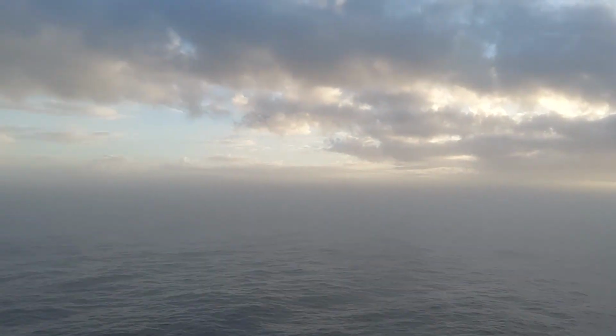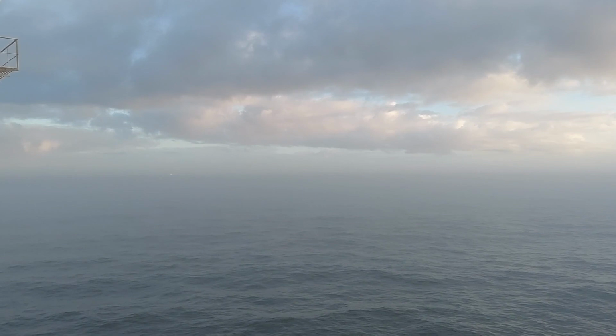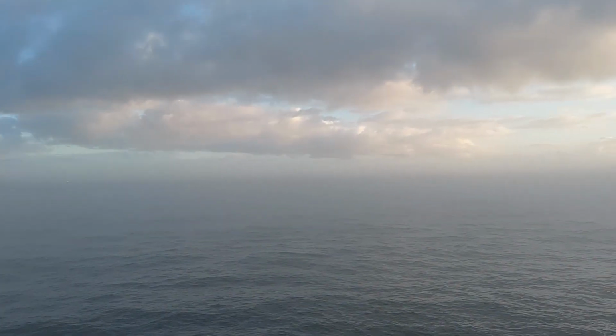This is gorgeous. This is absolutely beautiful. I would highly advise anybody that's going to do a cruise, get a balcony. Get a balcony. It's worth the money.